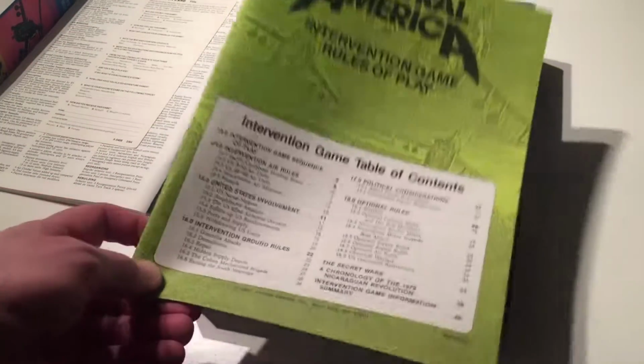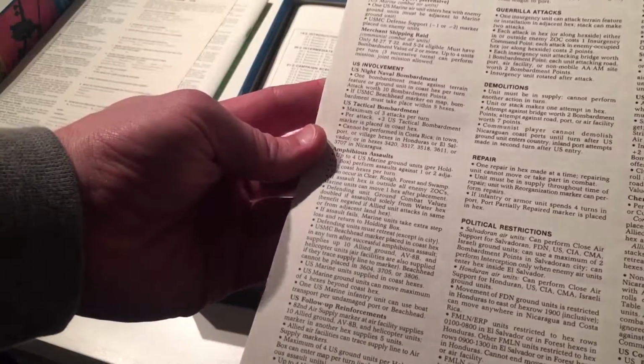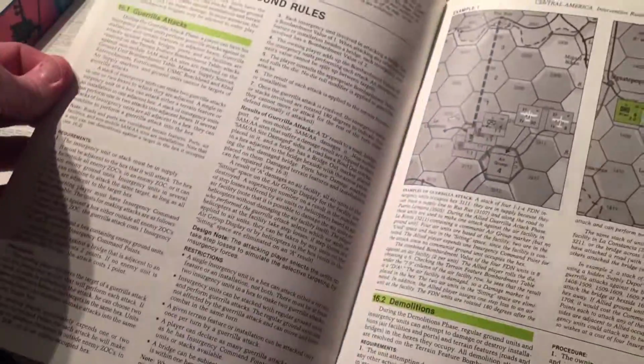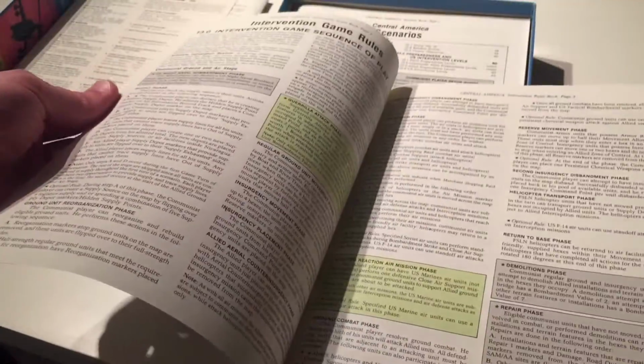Intervention game rules of play. So it looks like there's a subsidiary rulebook also with a fluorescent green cover. This has how many pages? 40 more pages, so you're at 104 pages. Looks like this has designer notes in it, though, as well. Political considerations. I like it. And one of the reasons I'm doing an unboxing of this is because I want to punch it out and clip it and learn the rules. So looks like I'm going to have my work cut out for me.